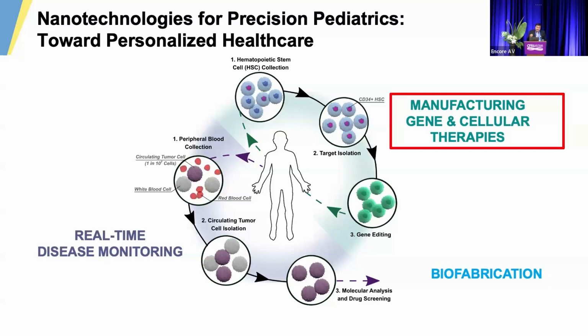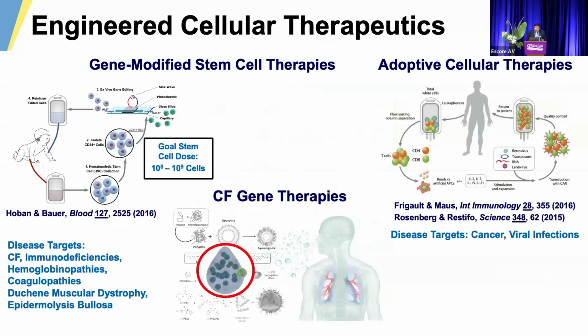But the focus of this talk is really going to be our work in terms of manufacturing platforms for gene and cell therapies, which will hopefully allow us to ultimately deploy these types of therapeutics more broadly and hopefully democratize these therapies to more and more of our patients.